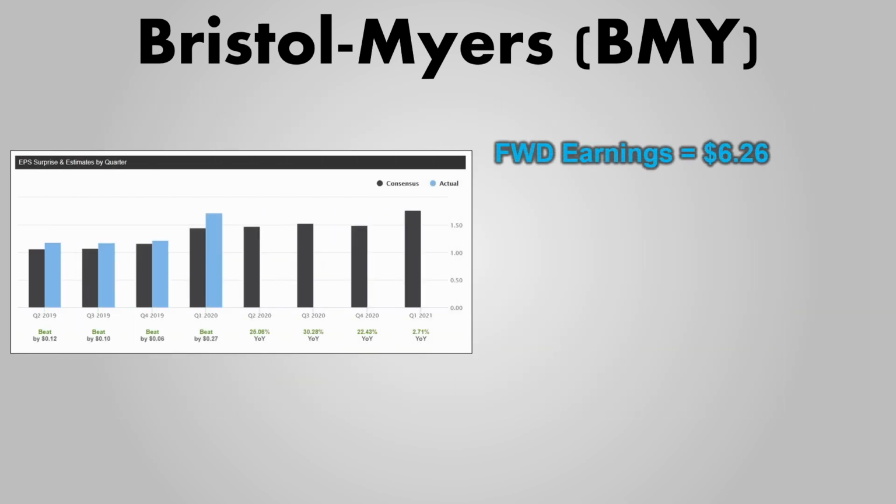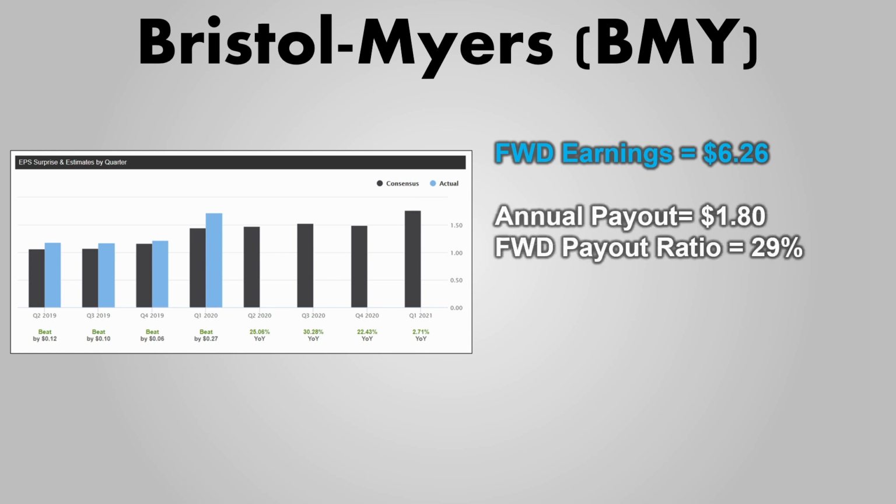They're projected to do $6.26 for the next 4 quarters, and with their payout at $1.80, that gives them a very healthy payout ratio of under 30%. So there's definitely room to grow their dividend if they can continue to grow their earnings per share.